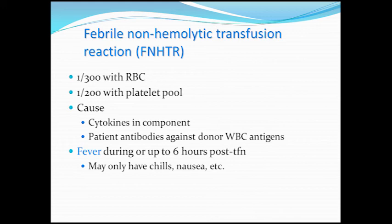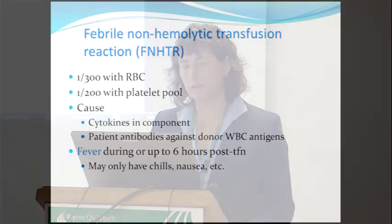So febrile non-hemolytic transfusion reaction, and I can't count how many of these I've signed off. How many people here have seen a febrile non-hemolytic transfusion reaction? Yeah, Elaine and Doug. Tons of times, right? Quite common on the oncology wards because it's more common with the platelet pool. About 1 in 300 red cells.